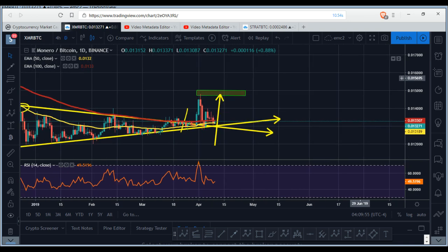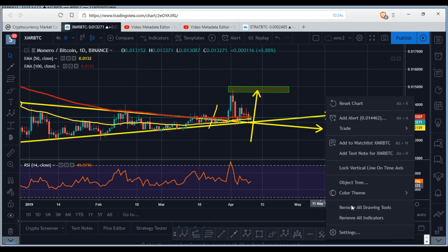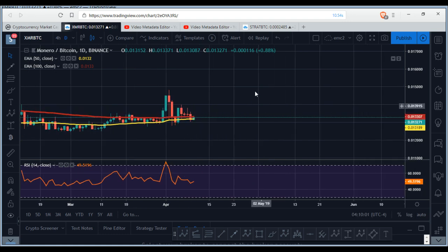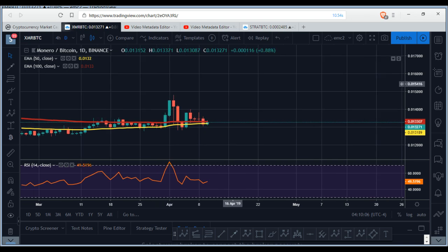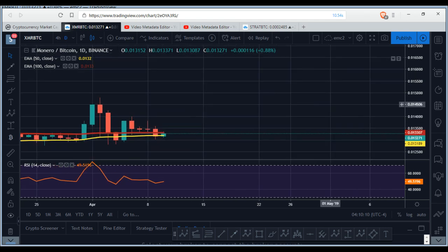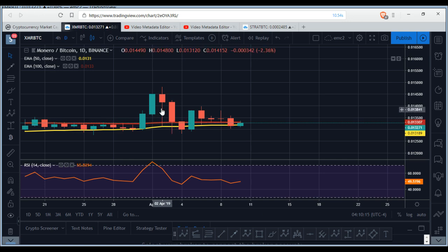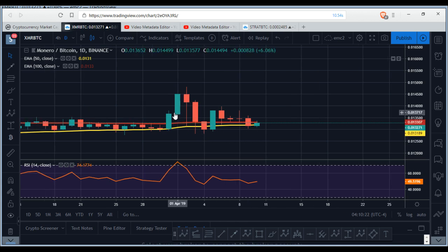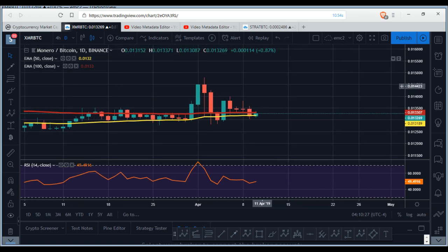Monero looking great, man. It just broke to the downside when BTC decided to move to the upside. So let's get a clean chart. So Monero, like I keep saying, the first is the most important day in crypto right now. It is the most important day you need to be paying attention to. So on the first we got a big sell-off. So Monero is looking weak. It's not doing anything, moving sideways since the first.